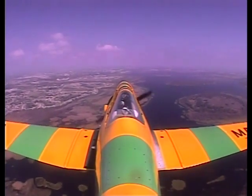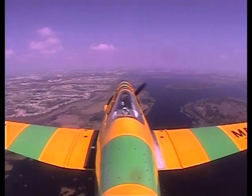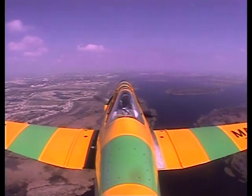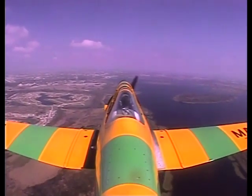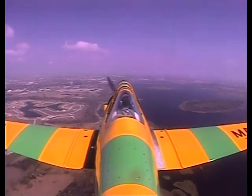10632, you're clear touch and go. Clear touch and go, 10632. 10632, I have a T-6 overflying you as you're turning your base turn. Traffic 12 o'clock is that Cessna going to the overhead. Copy, 632.